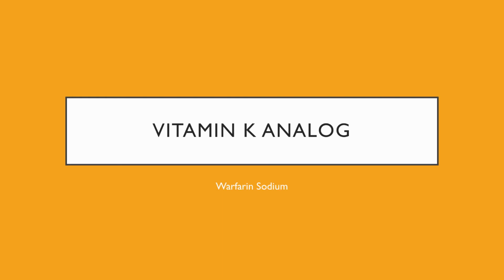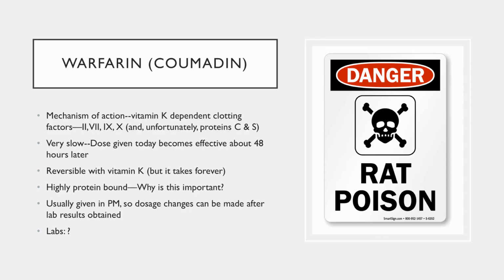So we have Lovenox and heparin that you can give in the hospital during the acute phase. But what are we going to send patients home on? Well, you can't send them home on heparin because they get, what was that problem? They get osteoporosis from it, osteopenia. So we have something else up our sleeve, and that is warfarin.